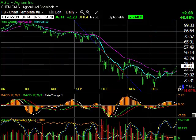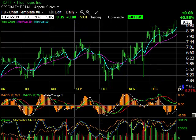Agrium here is starting to move up a little bit, higher highs. It's a good sign. We're watching this stock for possible ag chemical stocks to start moving up. This is the first one of the group that we've watched for most of a year. Here's another one of these stocks where the chart is in the upper right. Good sign. Not quite as steady as the last stock, but this is kind of in general what we're looking for.